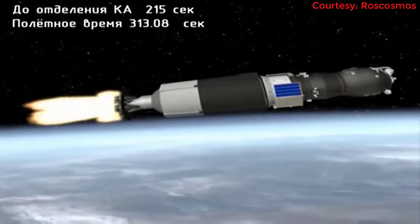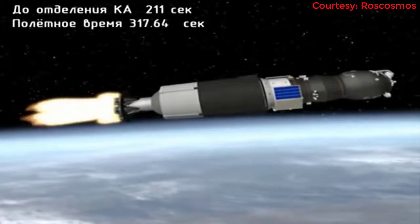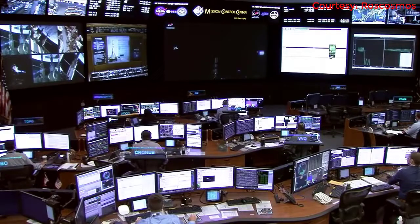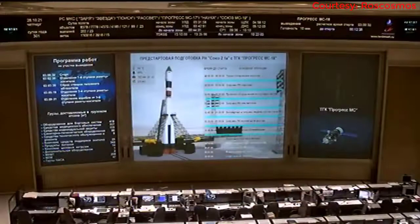The Progress is loaded with 3 tons of cargo. The breakdown on that cargo is 3,351 pounds of dry supplies, 1,212 pounds of propellant, 926 pounds of water, 106 pounds of air, and 28 pounds of nitrogen, for a total of 5,623 pounds being carried to the International Space Station.